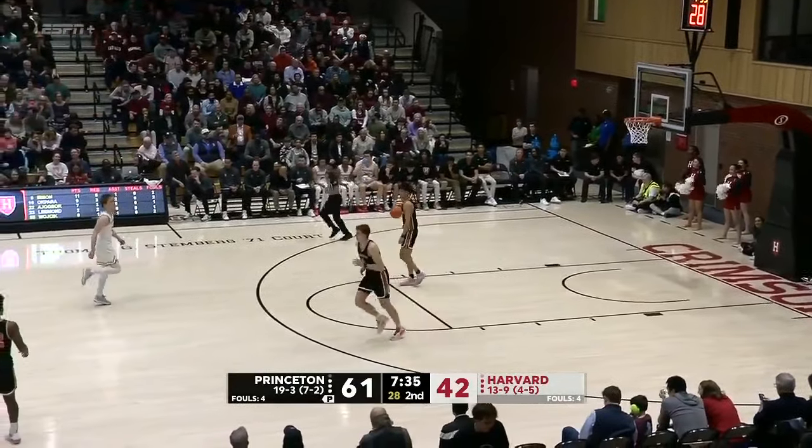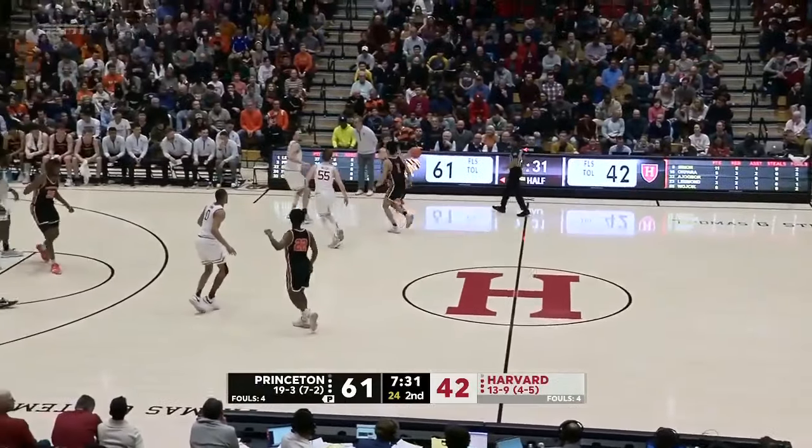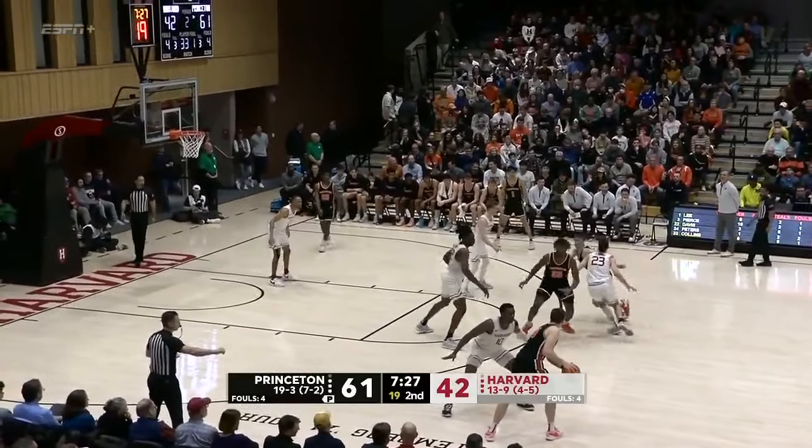I mean, Harvard can ill afford that at this stage. Xavier Lee, Caden Pierce both back out there. The only double-digit scorers for Princeton, but that's really all they've needed. Both on double-double watch as well.